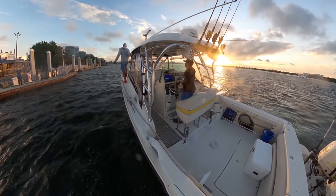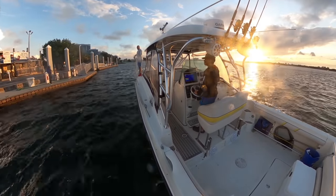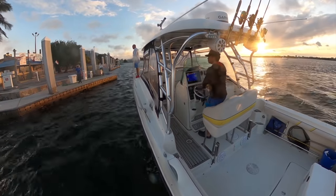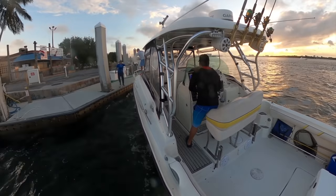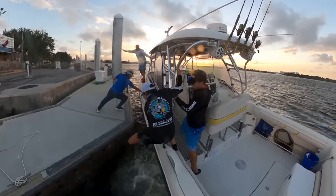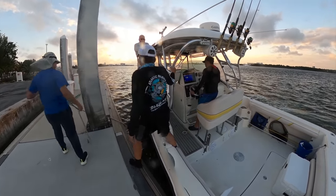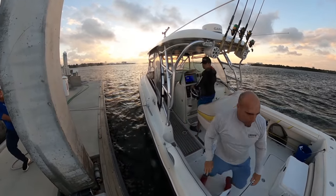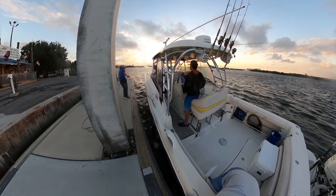Here comes the fun part and a challenge for Frequito to dock with all this wind blowing. Make sure we don't crash into the dock. I mean, it took a little more work than usual, but he got it in perfect. I mean, that's what we're here for, to give him a helping hand. Because with the icing glass, it makes this boat a giant parachute. And that makes the hydro harder to maneuver with high winds. But we're gonna tie up and go grab ourselves some bait.